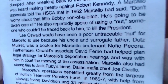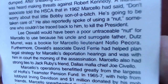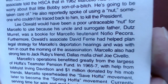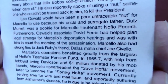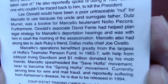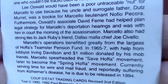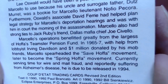Lee Oswald would have been a poor, untraceable "nut" for Marcello to use, because his uncle and surrogate father, Dutz Murret, was a bookie for Marcello lieutenant Nofio Pecora. Furthermore, Oswald's associate, David Ferrie, had helped plan legal strategy for Marcello's deportation hearings and was with him in court the morning of the assassination. Marcello also had strong ties to Jack Ruby's friend, Dallas Mafia chief Joe Civello. Marcello's operations benefited greatly from the largest of the Mafia's Teamster pension funds.